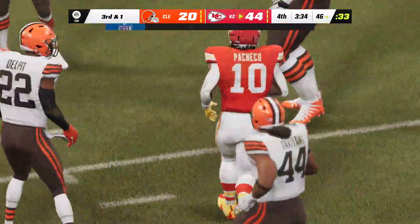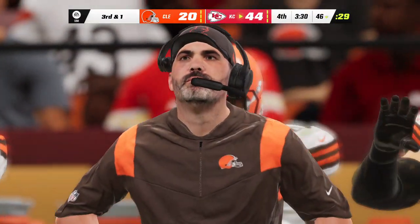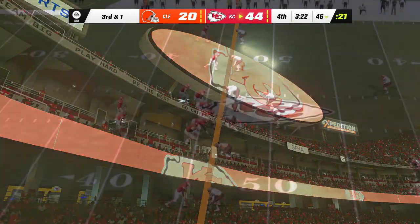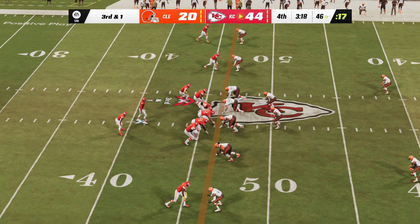65 yards on the ground for him so far. And after that type of a run, there's some talking going on down on the field, but it's not trash talking. The guy who just carried the ball, he's going back and telling his offensive line, great job, keep it up, and we'll break that one soon.